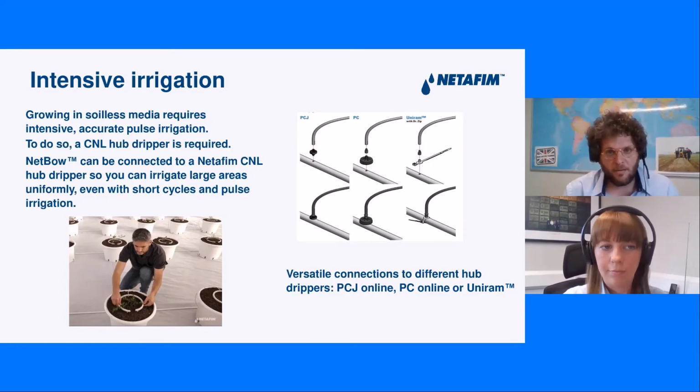Okay, so we can use the NetBow with PC drippers, but we do recommend using them with CNL drippers, and that's to ensure the system's uniformity with our crop. The CNL drippers mean that the water does not drain out of the system, therefore allowing us to use pulse irrigation, as the system does not have to fill itself up every time, meaning the whole system starts and finishes at the same time with no lags or delays.